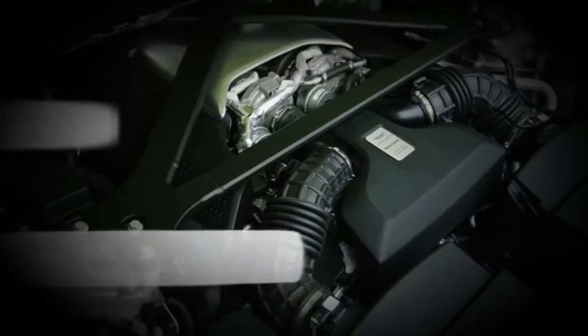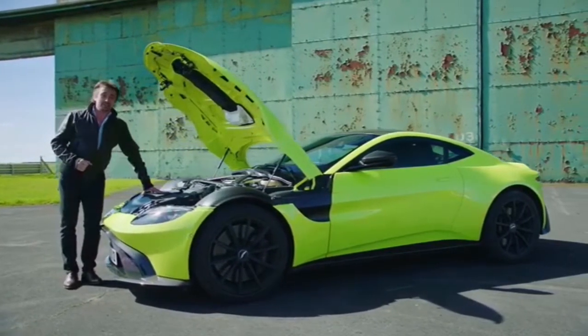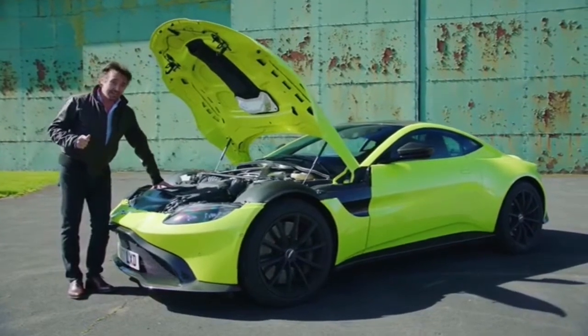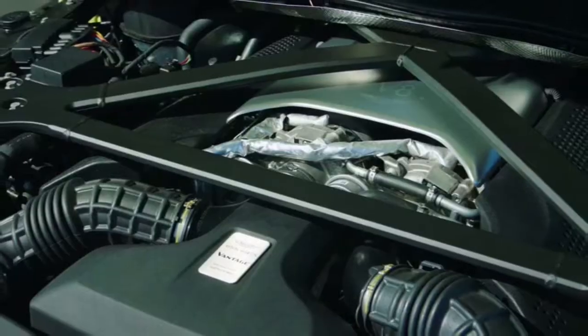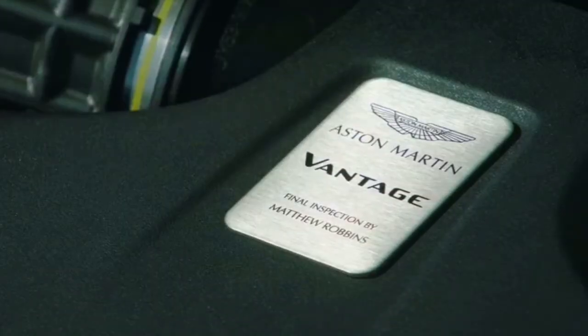Then we come to the engine. It's a 4-litre V8. It has twin turbos. It makes 510 horsepower, and it's German, specifically from the AMG division of Mercedes. Now, yes, this will make people of a Brexity persuasion choke on their real ale. But look at it this way. Why waste money you don't have developing an okay engine when you can buy in a brilliant one? Besides, there's a plaque here that says, look, it's been inspected by somebody at Aston Martin, presumably to make sure those slapdash German engineers have done things properly.